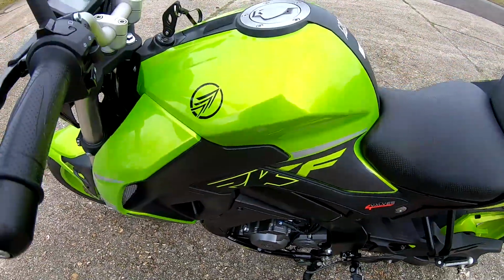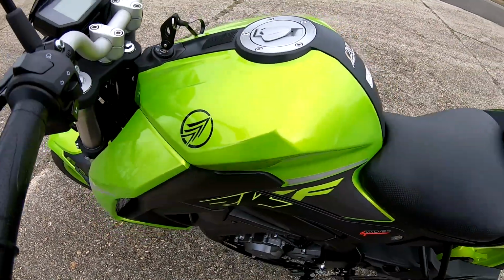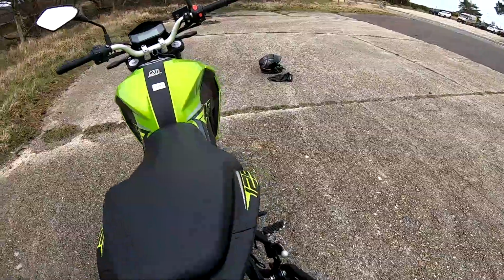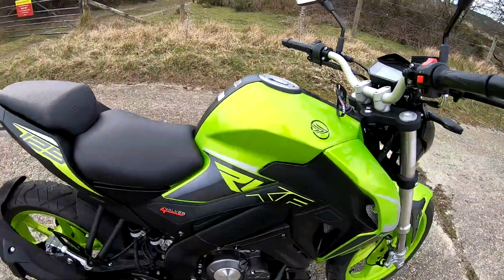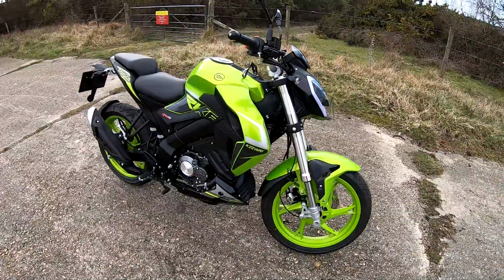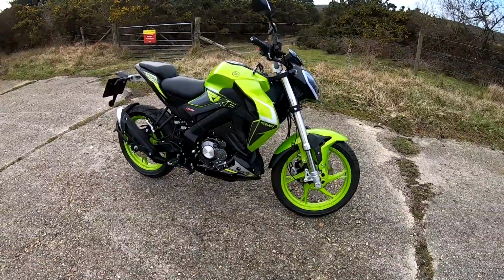15-litre fuel tank on this. And with 100 plus miles per gallon, you should get at least 250 miles, I would have thought. So Keeway makes some nice bikes. Have a little look on their website. They make sports, cruisers, commuters and scooters. And this particular bike comes in a red, a white, a black, or this absolutely stunning green.